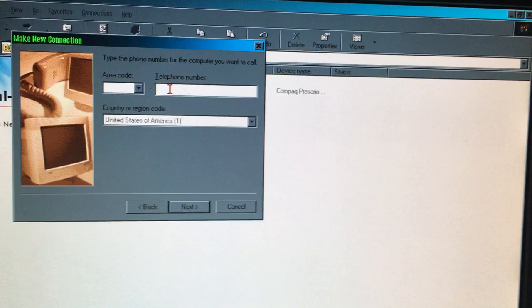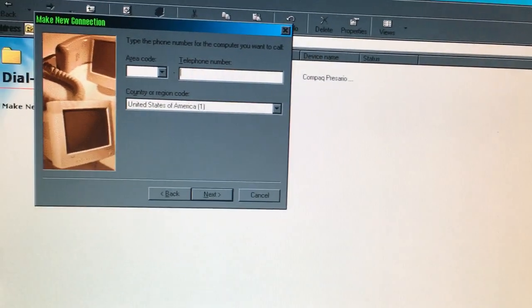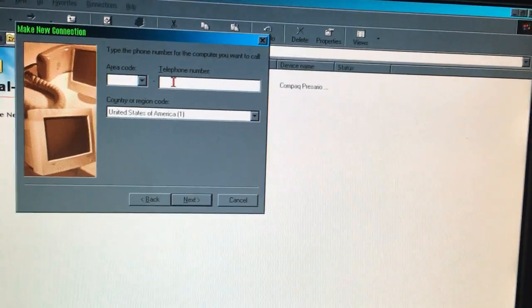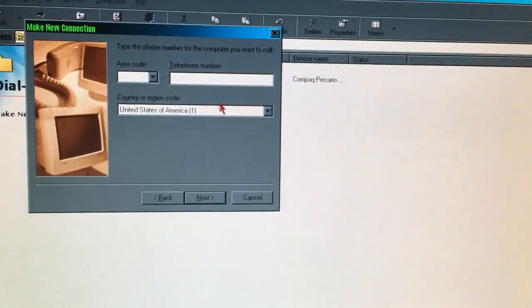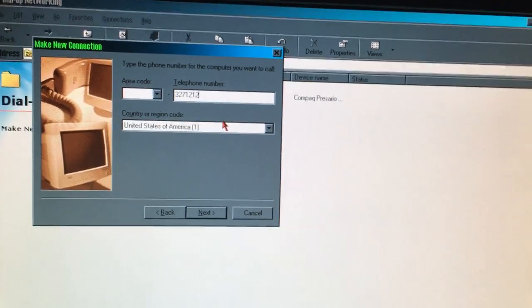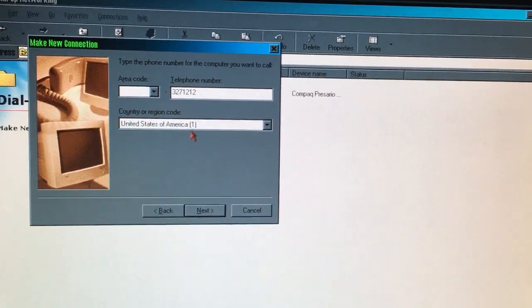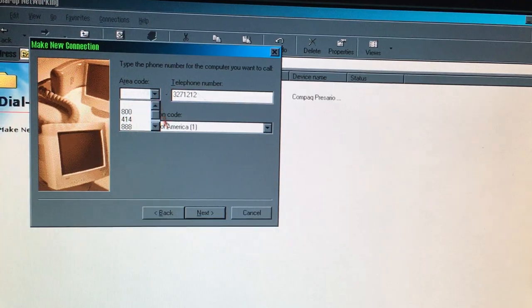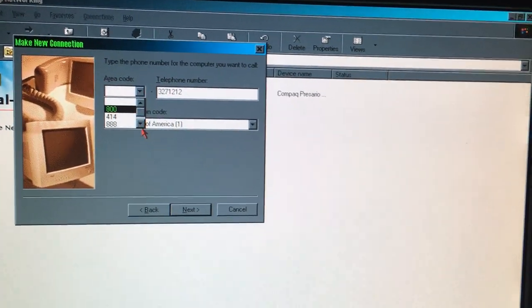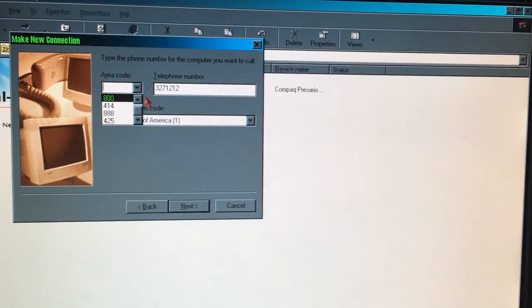Area code, I'll leave that blank. Now there's actually a BBS. Currently this computer's phone line is connected to NPSTN, and there's a BBS on 327-1212. And I will leave the area code blank. Let's see what's in here. Well, possibly this has been used before.